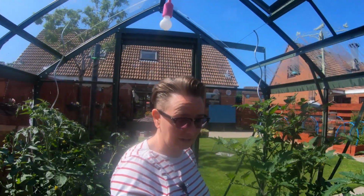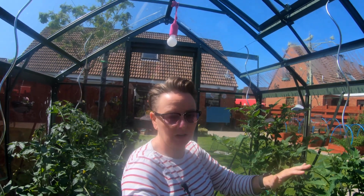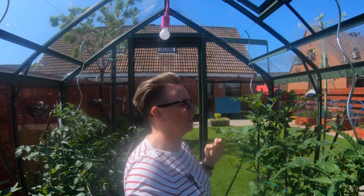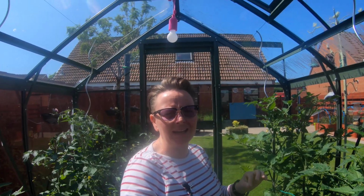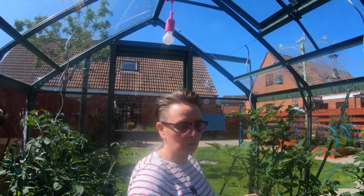So quick run through then. I have got my blue cherry tomatoes, that's what these two are, and I've got one on that side because I like these ones, they taste phenomenal. They're Indigo Blue Berry tomatoes, I think they're called, but they're just beautiful, so I love them. I've already got some little tomatoes appearing on this one.